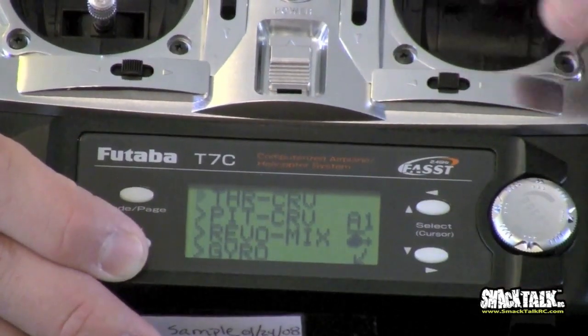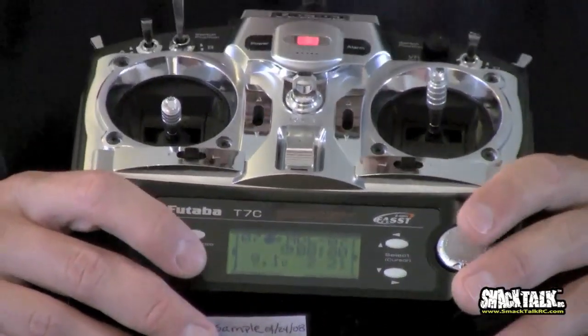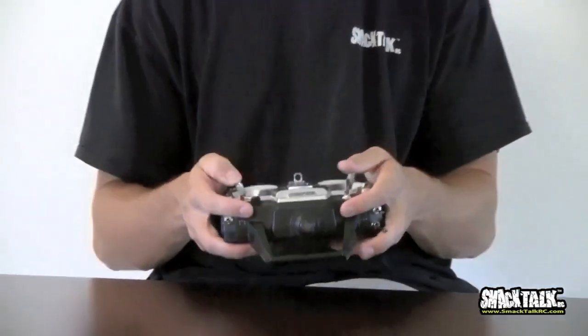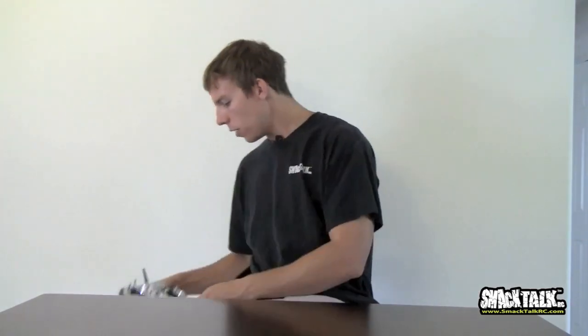It's got some really good nifty tricks and different things in here, but it's not quite complicated enough to handle a flybarless system. But overall for the 7C, I think they did a good job. The sticks feel a little cheap. It's not as nice as the 8FG or the 18. They feel okay, but if you're starting out, not a bad radio. So that's our 7C from Futaba.